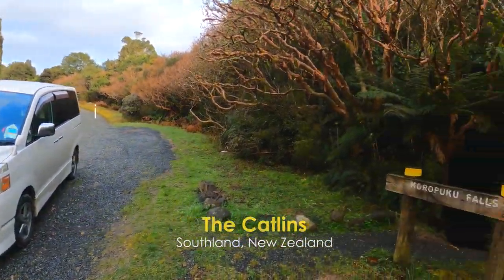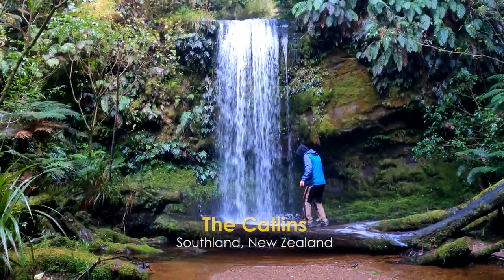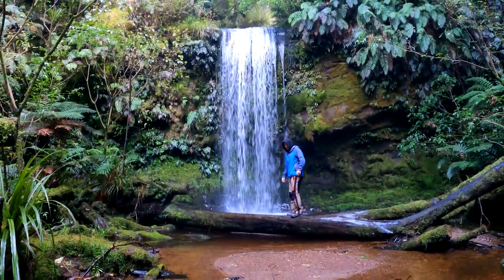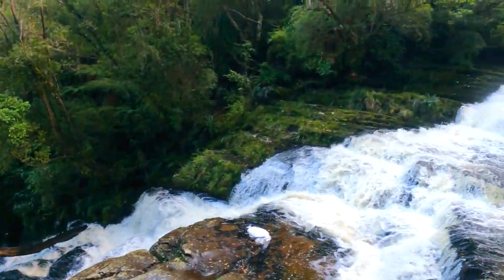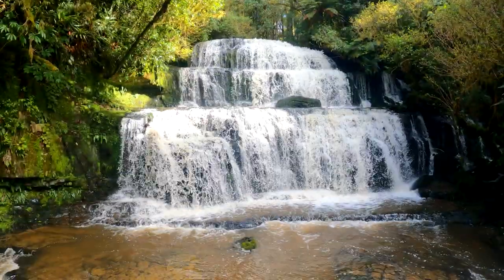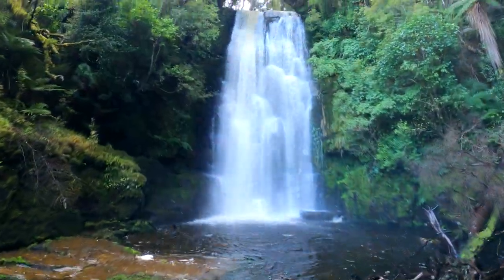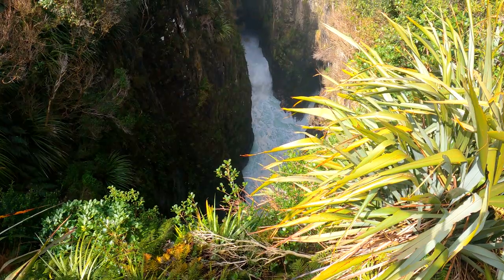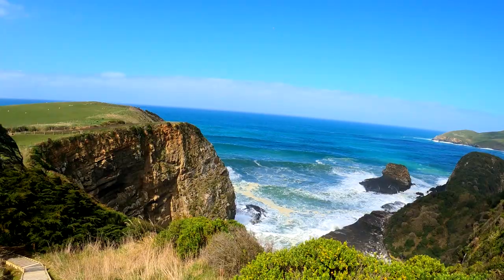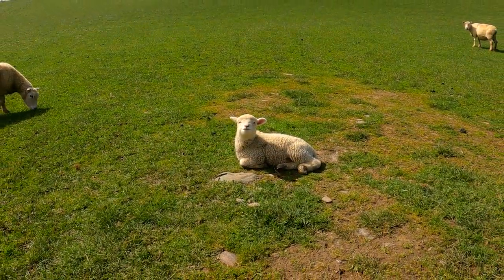More inland, I found refuge in the heavily forested area called the Catlins. It's another rainforest preserve, and this area is just teeming with many beautiful waterfalls, most of which are easily accessible after a short, well-paved hike. There are plenty of blowholes, oceanic riptides, and a massive sheep population as well.